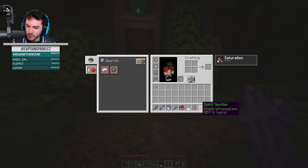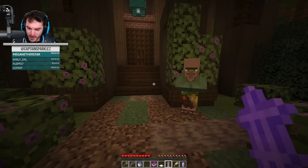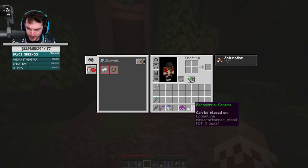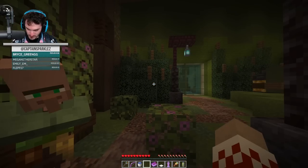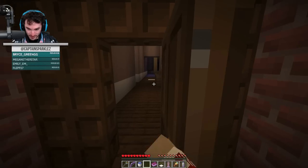Oh, it literally is Phasmophobia. Oh my god, it's straight up Phasmophobia in Minecraft. What the frick is happening? Okay, I can place this on iron trap door, spirit spotter, I got the camera, I got a footprint, it's a motion detector. Oh my god, what the frick, dude? Okay, you don't trade me anything, so we gotta find what room the ghost is in, eh?